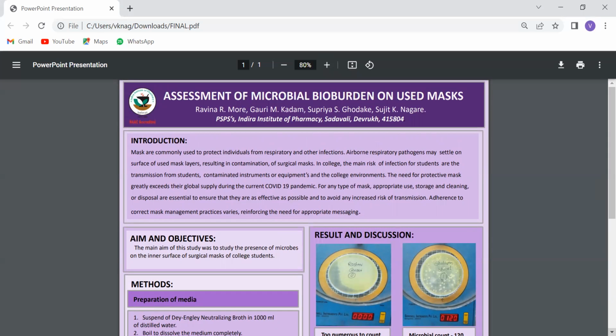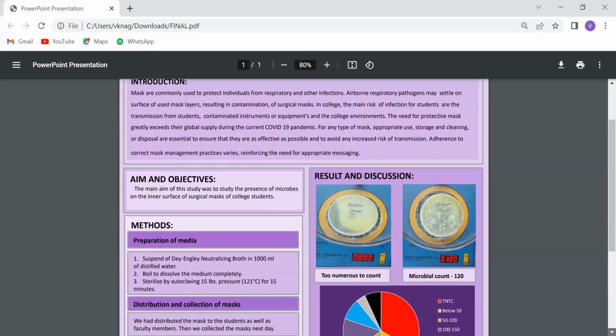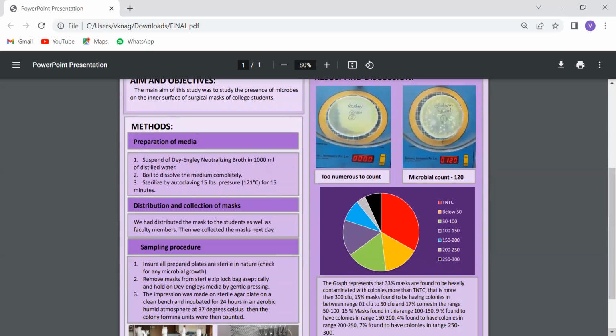Coming to our title, basically bioburden is defined as the number of microorganisms living on a surface that has not been sterilized. The aim of bioburden testing is to measure the total number of viable microorganisms prior to sterilization. So, this study was carried out for quantification of microbes on masks used by individuals during the COVID-19 pandemic and to estimate the microbial population. Coming to the methods of our project, first of all, we prepared the media.